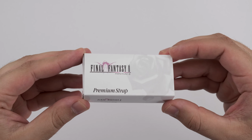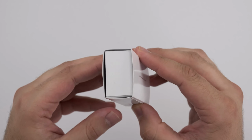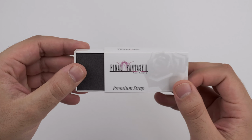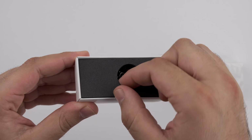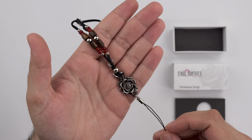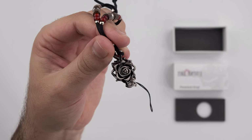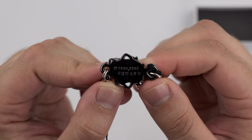Last but not least, of course, we have the premium strap, which is included in a nice little box, and it's a nice little collector's item that fans of the series will surely love to have in their collection. I don't know what material this is made from, but it looks good and feels, well, premium. A nice touch on top of an overall very great looking and well made collector's edition.